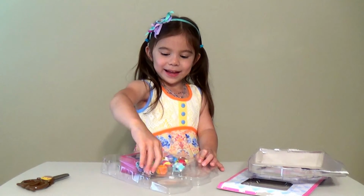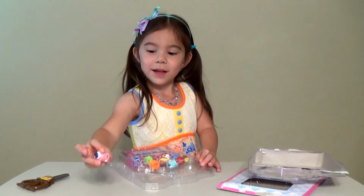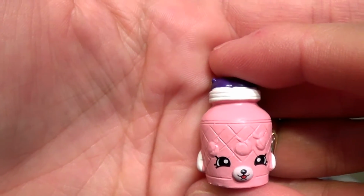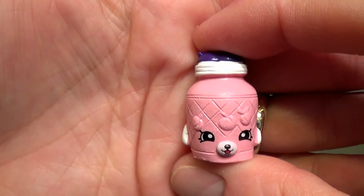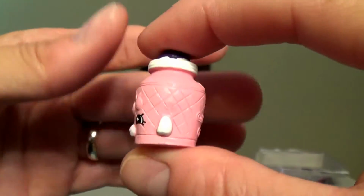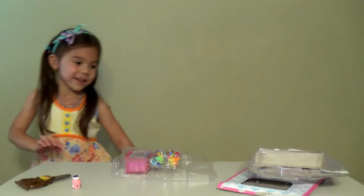Oh, it's a Petkins. And it is our favorite animal. Let me see. A puppy. You sure it's a puppy? Let's see. So we have Jilly Jam. And Maddie's right. It's a Petkins special edition. Cute. And it's a puppy. It does kind of look like a puppy. Very cute. Whoa! It fell on the ground. Oh, that's okay. I got it.